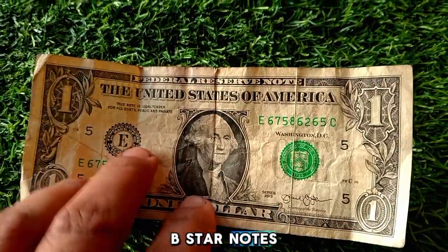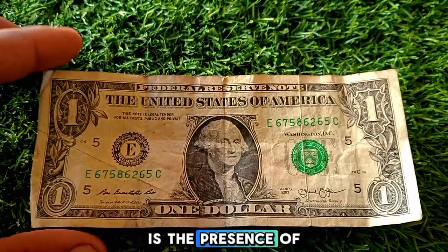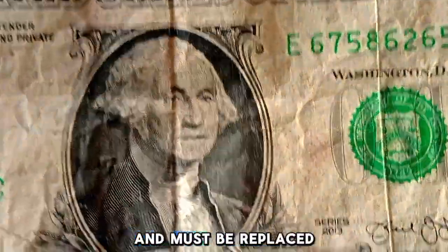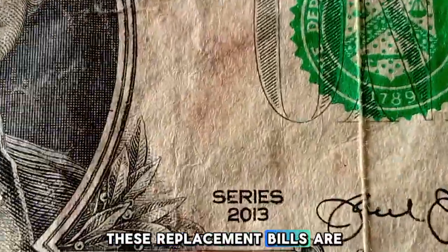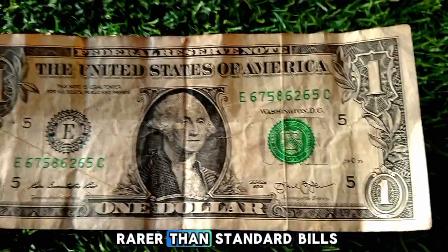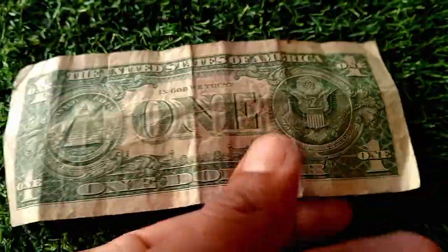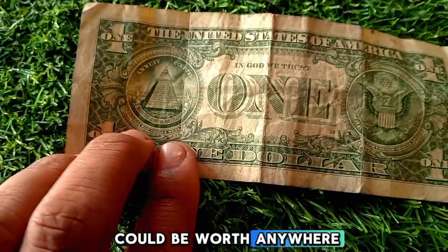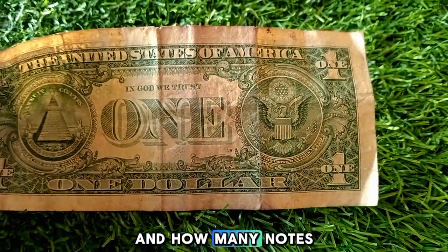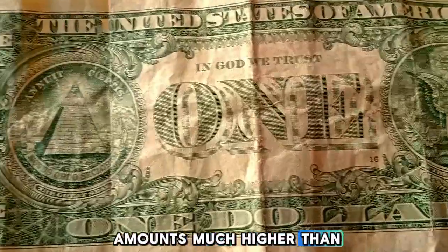B. Star notes. Another major factor that could contribute to the rarity of a 2013 $1 bill is the presence of a star note. Star notes are issued when a bill is damaged during the printing process and must be replaced. These replacement bills are marked with a small star symbol at the end of the serial number. Star notes are much rarer than standard bills, and because they're produced in limited quantities, they tend to be highly collectible. A 2013 star note could be worth anywhere from $20 to several hundred dollars depending on the serial number, condition, and how many notes from that series were printed. Some rare star notes can even fetch amounts much higher than that.